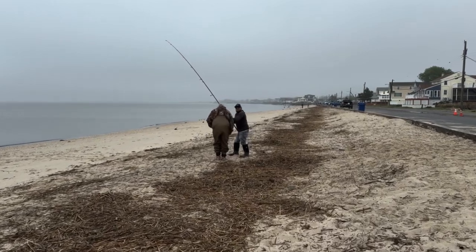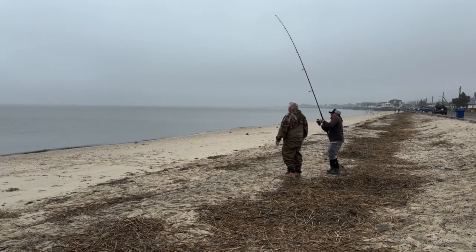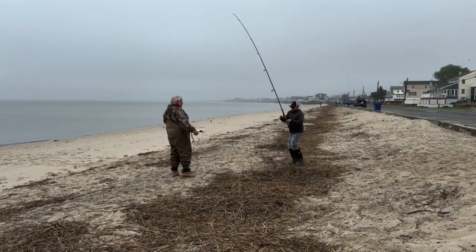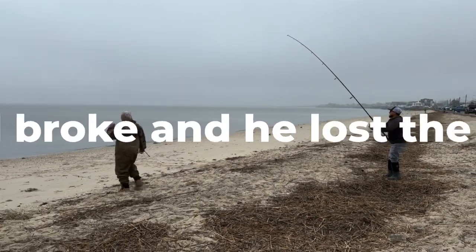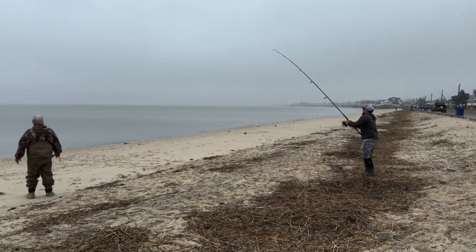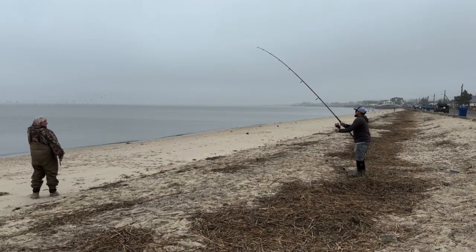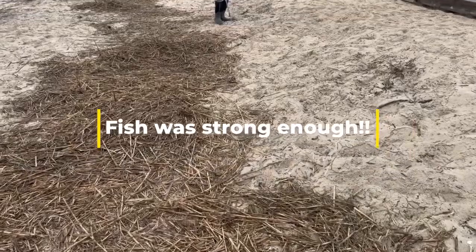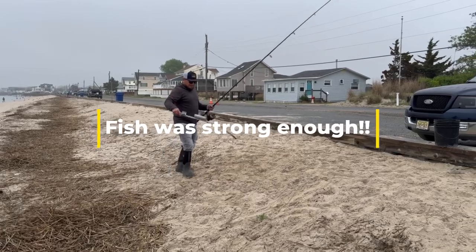Is he still on there? Nope. Oh, that's a shame. Well, it could be swimming towards you. I'm telling you, that's 40 cents, right? Hold your rod holder up. Look at that. Bent. Fish bent the rod holder.